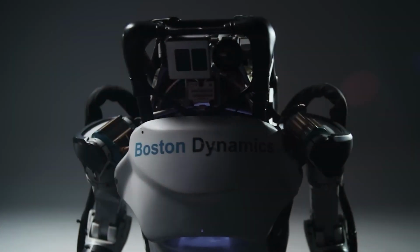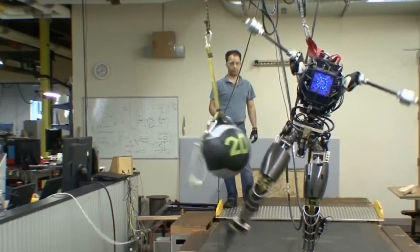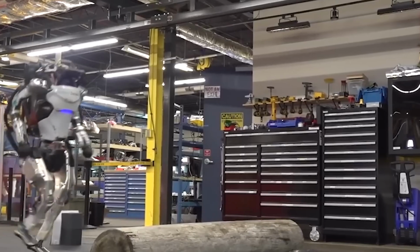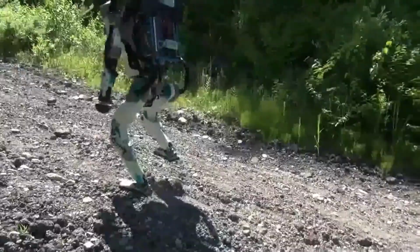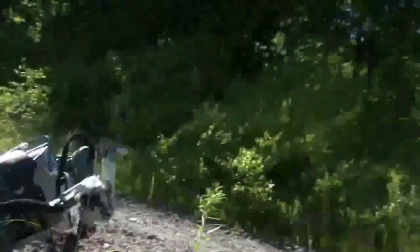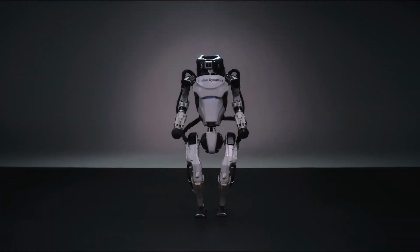For over half a century, engineers have been working to make robots walk on 2 legs as realistically as possible, similar to human walking. However, there's been a tricky problem to solve. Ensuring stability and balance, especially on uneven ground, where frequent falls are a challenge. But Boston Dynamics tackled this head-on with Atlas.